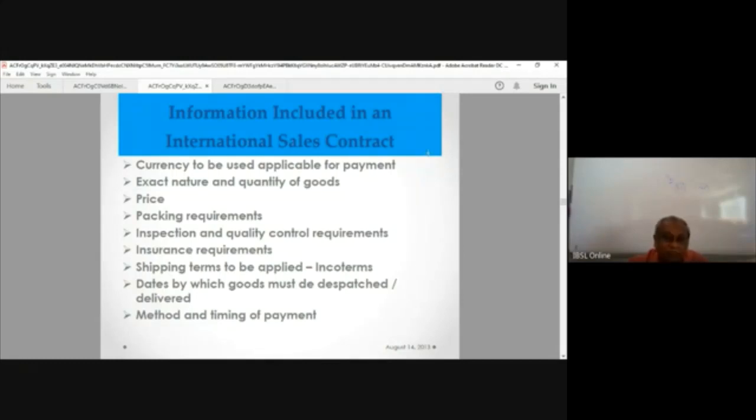Inspection and quality control requirement. The buyer needs an inspection certificate and the quality control certificate. Who has to issue that? The authority, the issuing party. Insurance requirement, right? Whether it's insurance cargo clause A, B, or C. Shipping terms to be applied, Incoterms: CIF, FOB, CFR, Ex-Works.